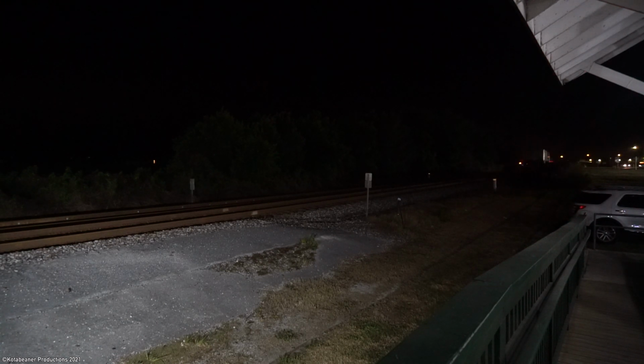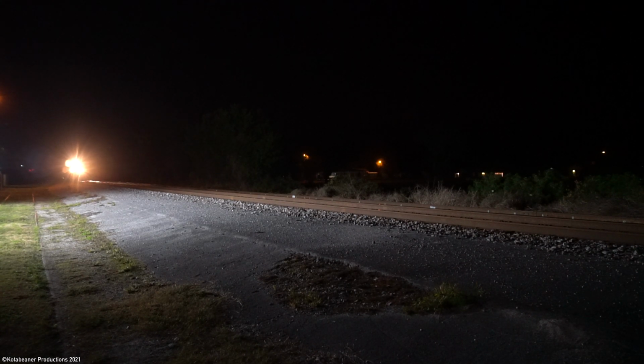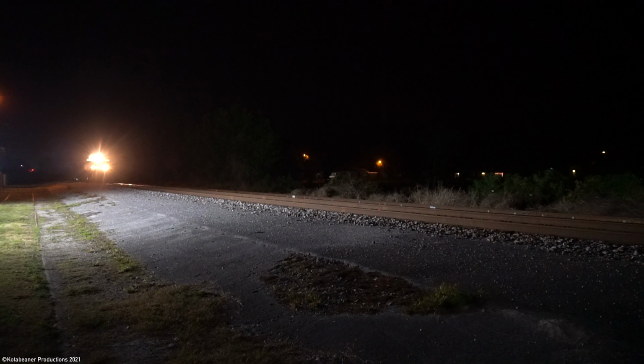Now, how about that Facebook post I talked about? Well, that Facebook post had told me that about 20 miles north at Bushnell, a W044 had taken the siding at Bushnell to allow Q045 to overtake him. This meant that we had a work train right on Q045's markers, and quite literally it was. Only 5 minutes passed before the work train showed up.